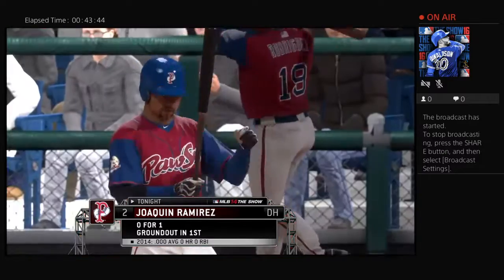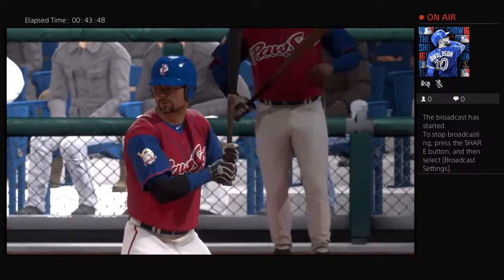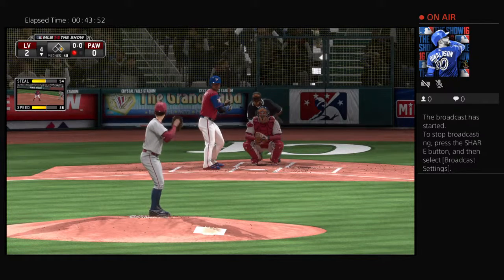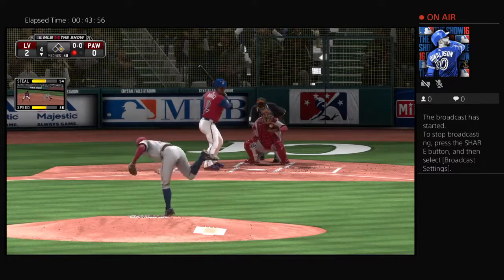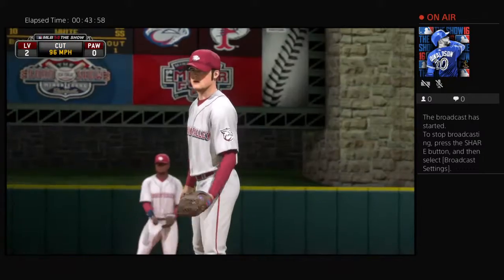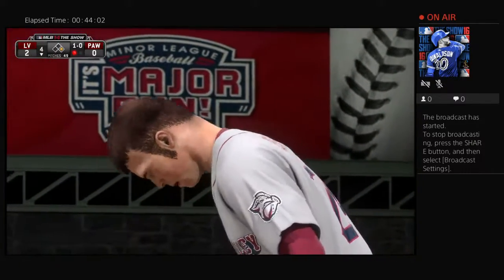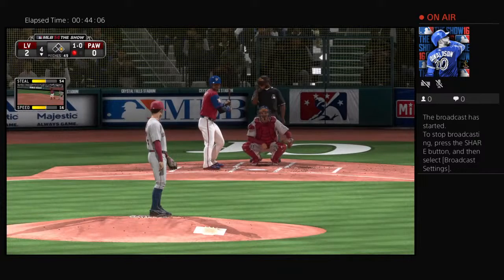Joaquin Ramirez will dig in. 0-for-1 here in this one. Base hit now. Here's the first offering. The cutter runs outside, ball 1. That's just another cut fastball, trying to work that thing back to the outside corner. But he's not getting that call right now, nor is he getting guys to chase it.